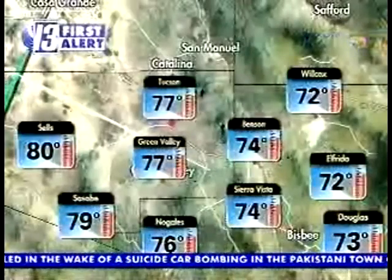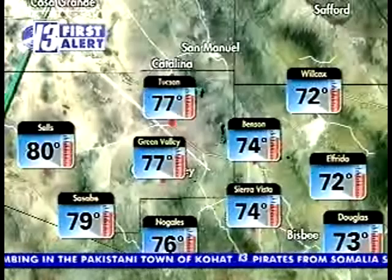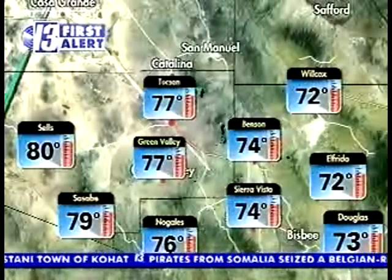All right, now we're going to show you First Alert Doppler Live, showing you those temperatures around. Stefan mentioned it is warming up, and it is going to get much warmer before we're all said and done. Right now, 77 degrees outside.